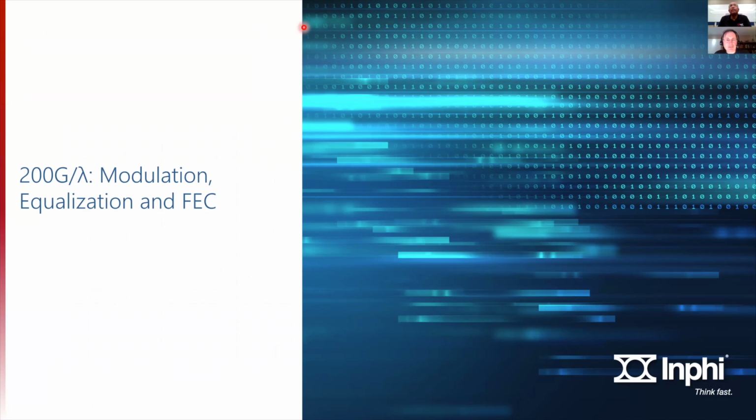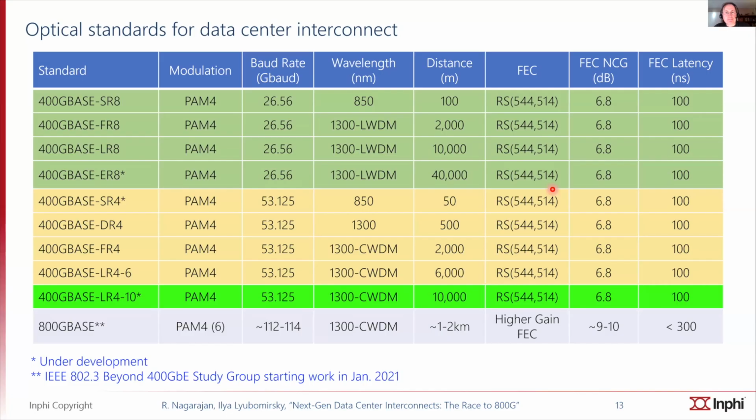Great setup and background for the rest of the presentation, where we'll focus on 200 gig per lambda PAM technology, and specifically I'll try to give you a flavor on some of the important trade-offs with modulation formats, equalization techniques, and forward error correction. Yeah, Radha, if we can go to the next slide. Okay, great. So I'd like to start first to give a little bit of background on the existing 400 gig standards, because I think there's some interesting trends there that perhaps could give us some insights on 800 gig.